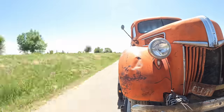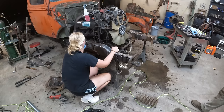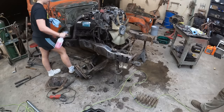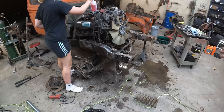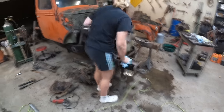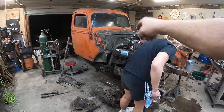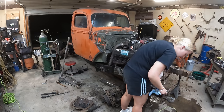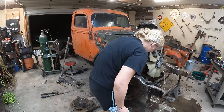We brought it here to Ohio about a year and a half ago. I guess a little bit over a year ago. And we started on this, what, 2 months ago? Yeah, 2 months ago we really started in earnest on it. And what we know about it is it used to belong to the county. It was a municipal vehicle. That's where all the orange comes from. But the OD green on the firewall and inside of the cab, that is because this truck was specialty built for the Civilian Conservation Corps.